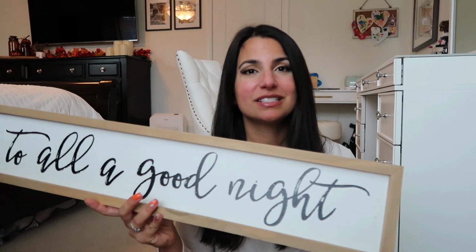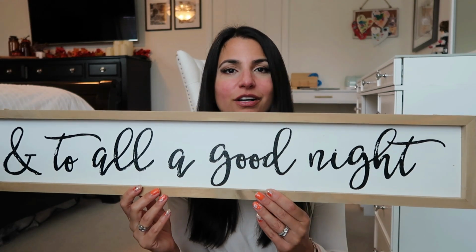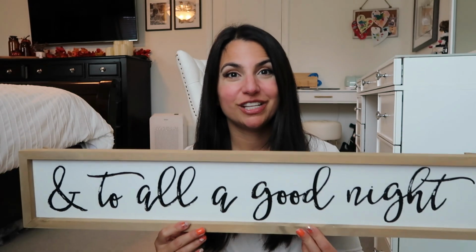It was $18.99 but 50% off, so still a really great price. It is this wooden sign that says "And to all a good night." I love this. We read The Night Before Christmas every single Christmas Eve. It reminds me of that. My mom read it to me.